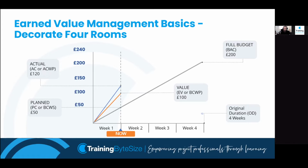And with a graph, going back to budgeting again a little bit here, we can predict ahead. And this is what earned value management is incredibly useful for. So we can extrapolate it out and it will tell me how much longer it's going to take to get the full project done. So at the end of week 2, I will receive £200 worth of rooms. Therefore, that's when it finishes. However, to get that £200 worth of rooms, I'm going to need to spend £240 to get it. So we can use those lines to extrapolate out and give us a forecast to predict ahead.